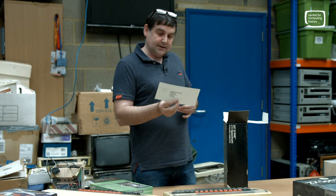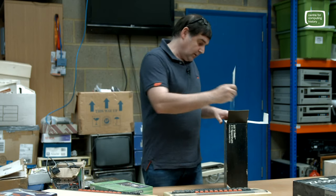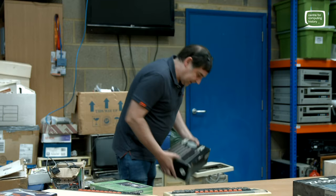and there's the card that you can send off to Sinclair Research to be told the latest information. No signing up on their website or anything. It was before all of that. So let's put that down there.